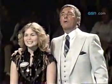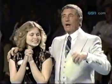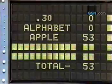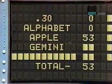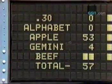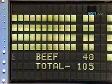How much do you tip a delivery boy for taking the groceries to the car? 30 cents. Survey said. Oh, my goodness. Something you should know by heart. You said A, B, R, F. Survey said. Zero. Fruit used in pies. You said apple. Survey said. There you go. Sign of the zodiac. Is that your sign? Yeah. Survey said. Four. Kind of stew. You said beef. Survey said. 105. We made over 100. Here's Joaquin. Let's go.